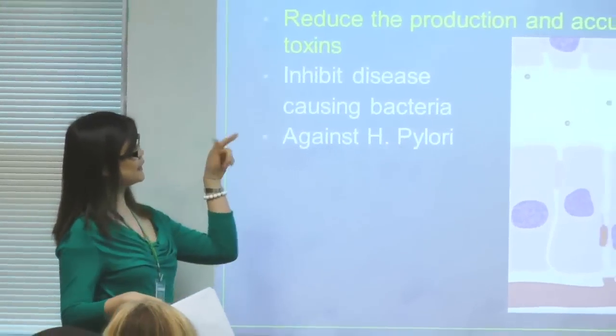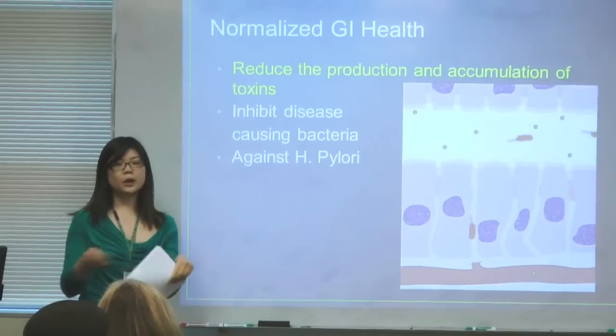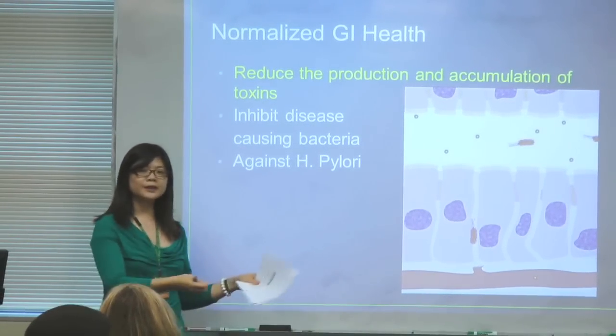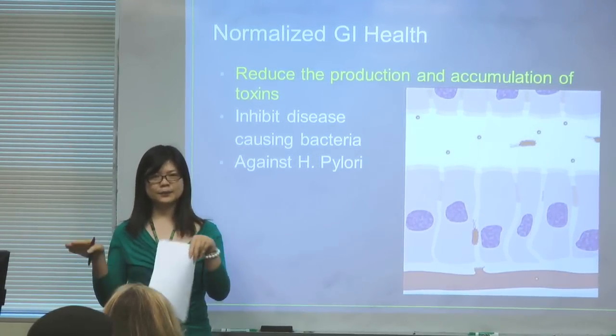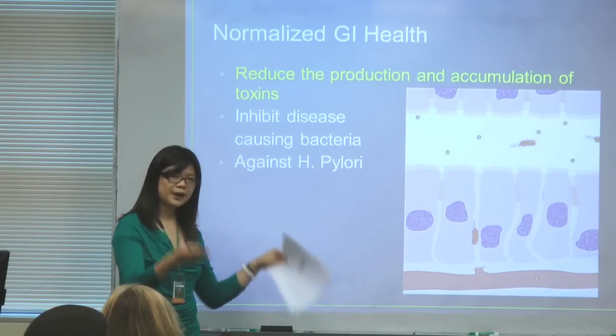The first one is that it can reduce the production and accumulation of toxins. We all eat food every day, like protein, donuts, and broccoli. Probably not broccoli every day, but my point is that you do eat food every day. And at the same time your body is breaking down the food, it's also producing some toxins.